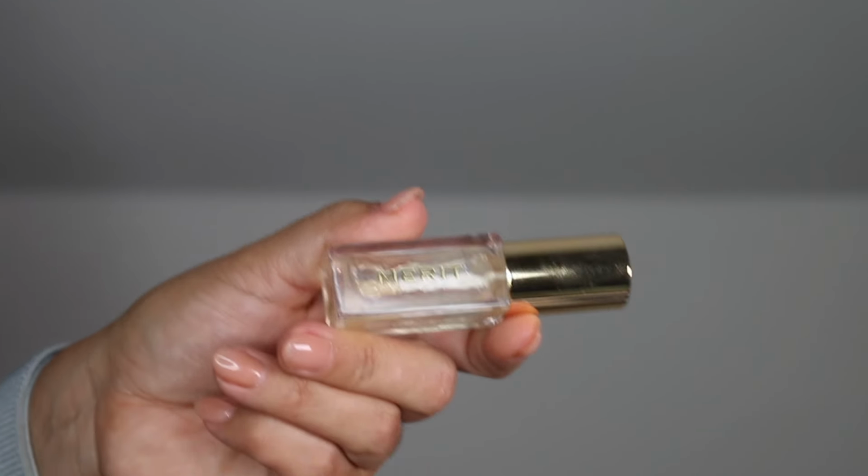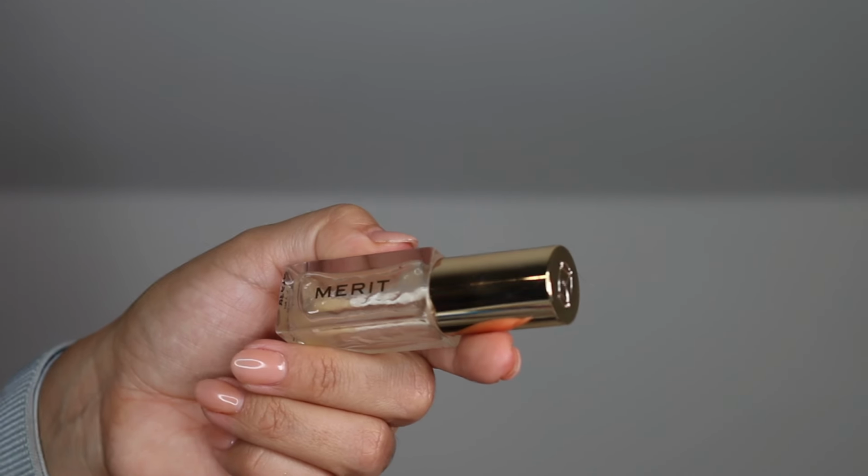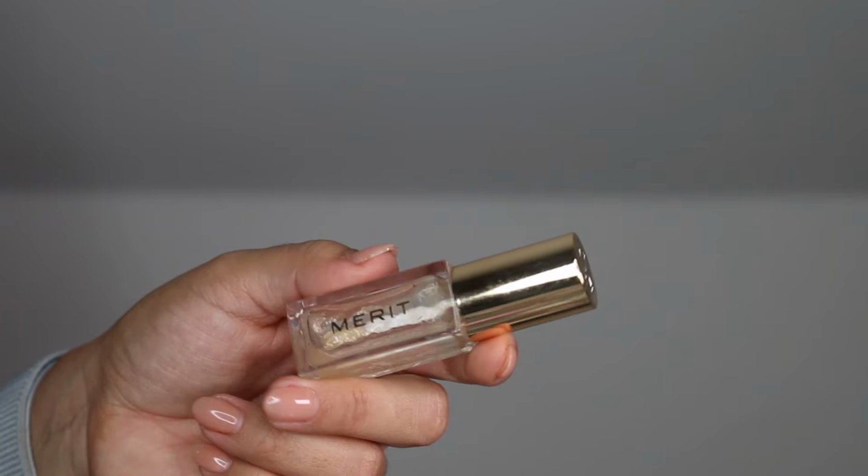I appreciate you. I did empty the Merit Bel Air. This is a tinted lip oil, and this has been sitting in there for a long time. I think Merit has updated their lip products. This could be the outdated packaging. I really love the Merit lip oils. Taupe was one of my favorites. I think I emptied that a long time ago. But this is a beautiful clear gloss. Packaging is pretty small, minimal, very much so a la Merit.